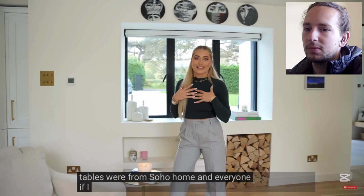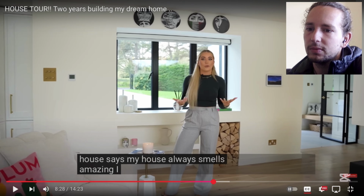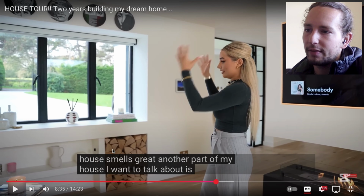And everyone, if I say so myself, that comes into my house says my house always smells amazing. I do a bunch of symbology of our life as well. Always have candles lit. If there was smell-o-vision right now, my house smells great. Another part of my house that I want to talk about is just... Anything that you might have is always a mirror of your life. Anything. From the entrance, the garden, the pool, the positioning of the pool. If you learn feng shui, you know what it relates to the person's life.